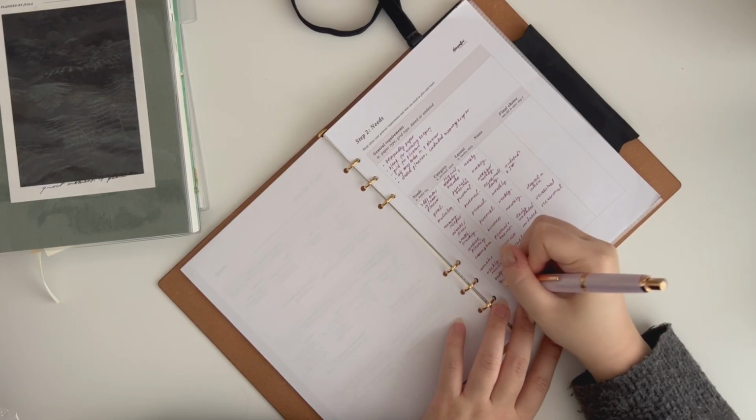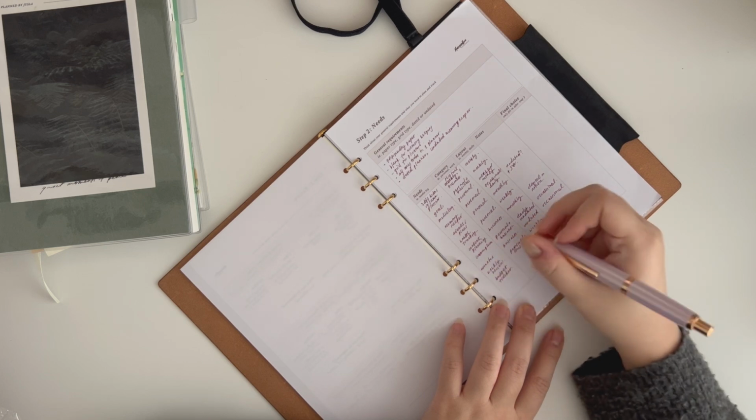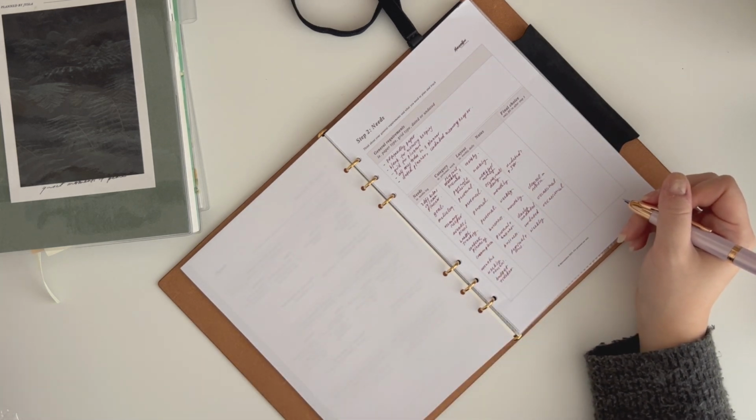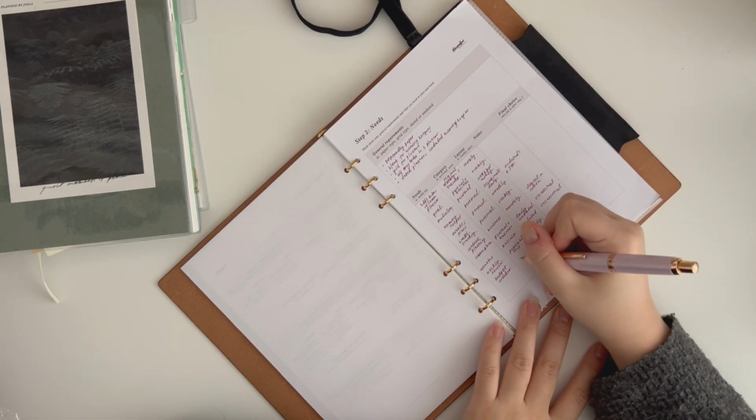So budget tracker, this one is mostly gonna be in my Notion.